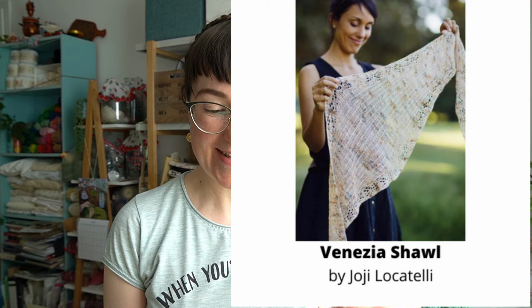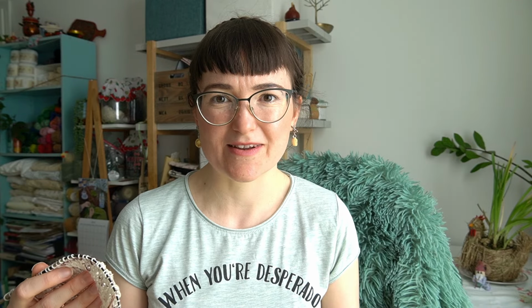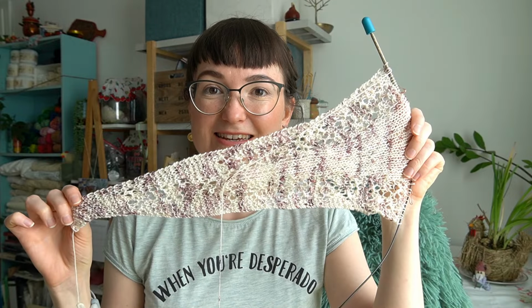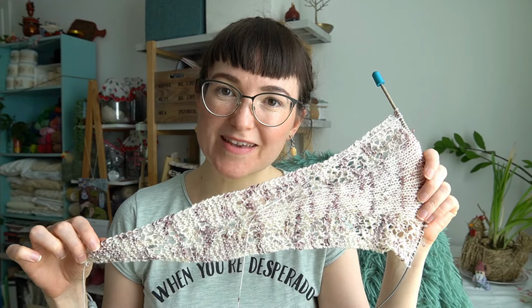I even managed to add about 18 rows or so to my abandoned project. I did try to add this project to my Finish It February list, but I absolutely did not. This is the Venezia shawl by Joji Locatelli that I have been trying to knit for forever, it feels like. I purchased it over a year ago, and it could even be 2 years. I think it's 1 year. I don't know anymore, but basically this is deceivingly complicated for me.